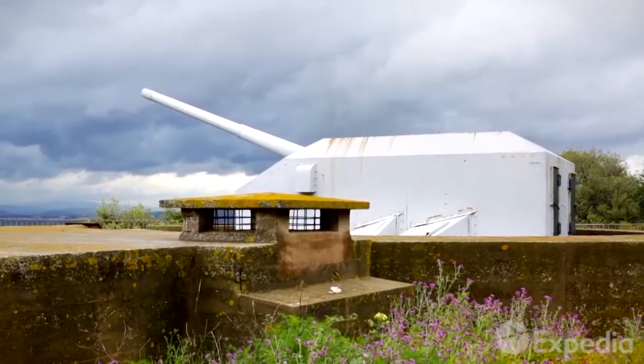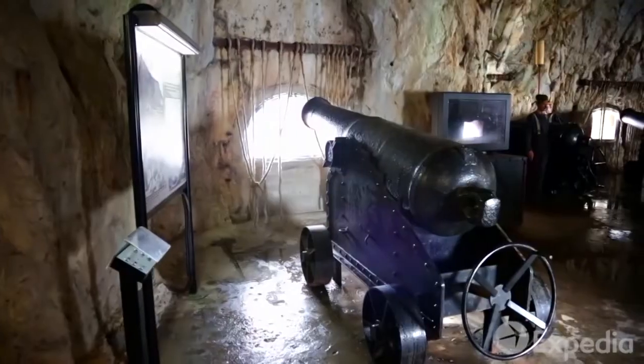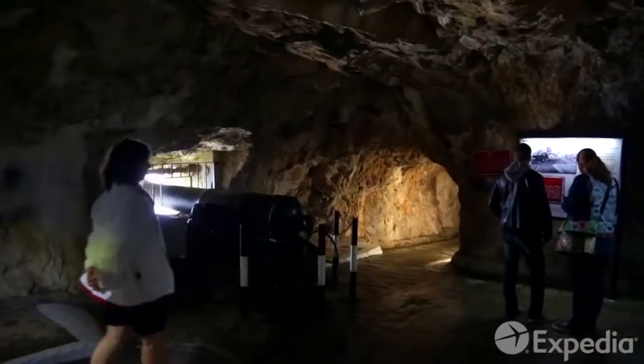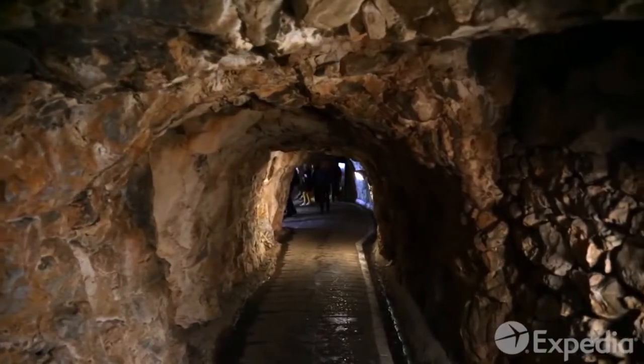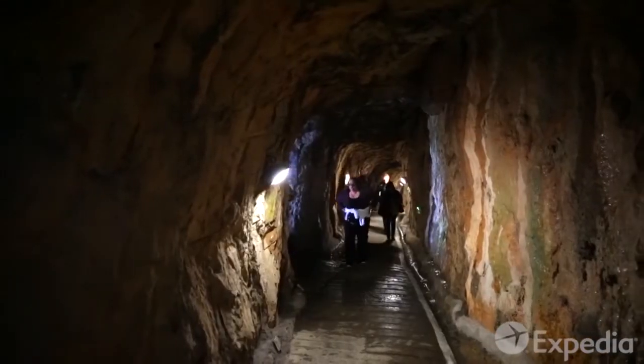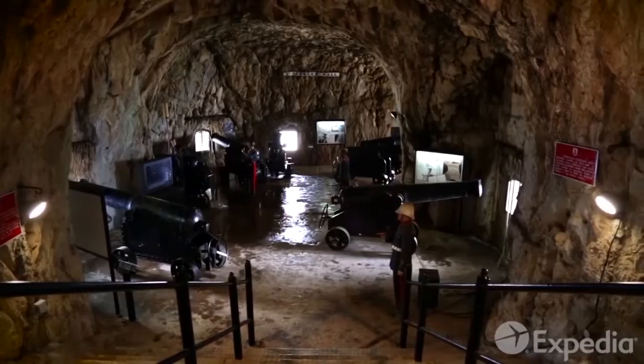During the Second World War, the Mediterranean became a main theatre of war, and Gibraltar again became a key target. To withstand the attacks, almost all the civilians were evacuated and more than 30 more miles of tunnels were built, creating an underground city beneath the rock.